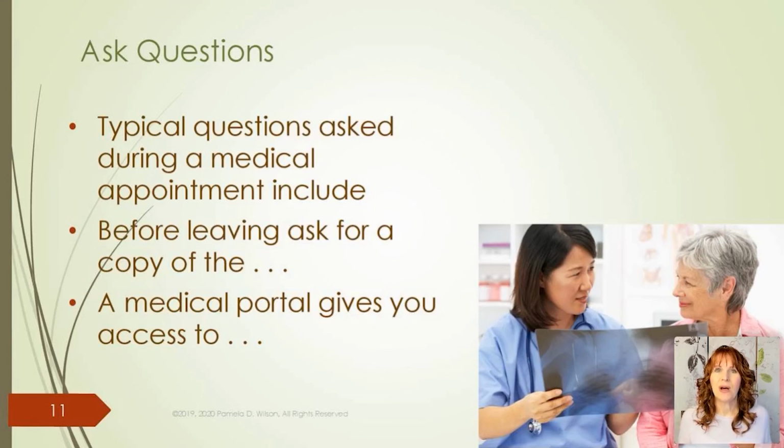This is why you taking notes and knowing the name of that MA who came into the appointment, knowing the name of the doctor, obviously that's something that you should know. But the more details that you have from those appointments, the easier it is to get a follow-up done without necessarily having to go back to another doctor appointment. Your notes are invaluable. Write it down. Make sure that it gets into that medical record. So important for getting the care that you want.